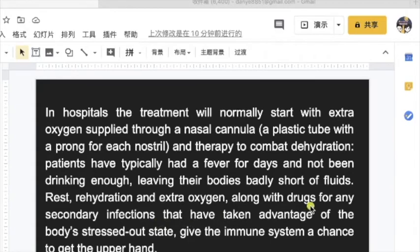So they also give drugs to help fight any secondary infections. But is secondary infection because of COVID-19? No, secondary infection is because your body is weak. When your body is weak, it can be any other virus. COVID is one. That's why it's secondary infection. Other virus, other bacteria, other fungus, whatever can attack you.